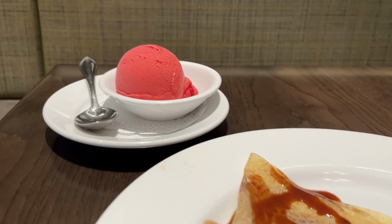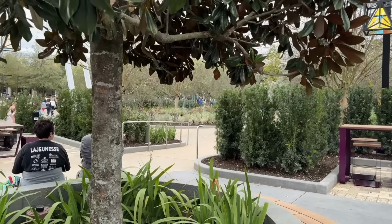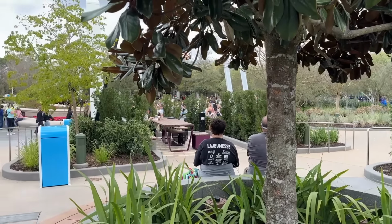Now, of course, there are other restaurants that you might be able to book last-minute availability for. It'll all be on your My Disney Experience app, but these are some of the ones we've had good luck with in the past.